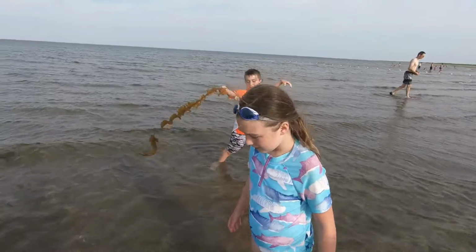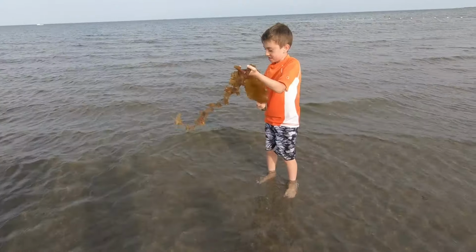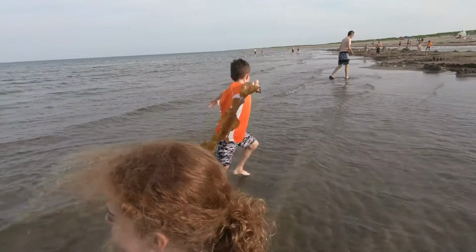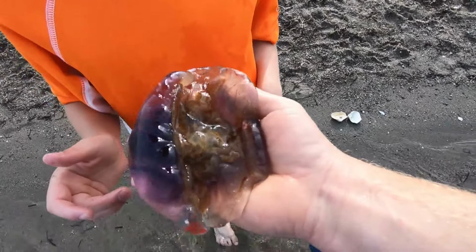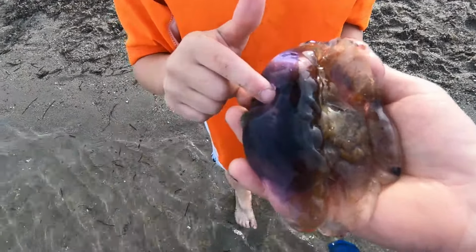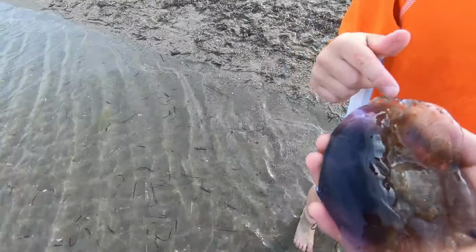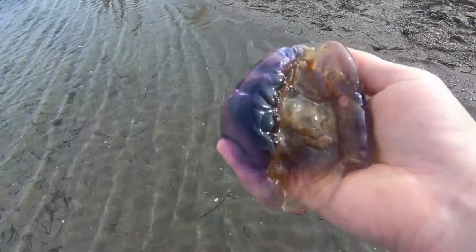What did you find, Jay? Seaweed. Oh, that's a big one. Jason, go decorate it now when we look for seaweed. Look at that. Do you want to touch it? Look at that. Cool, eh? Ange, you want to touch it? Sarah, look at how big this one is. Do you want to touch it?